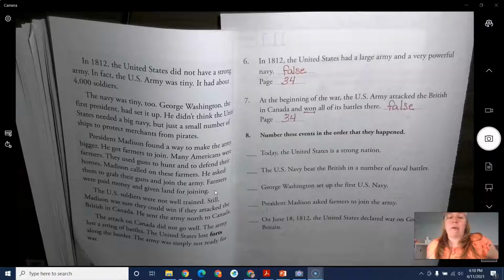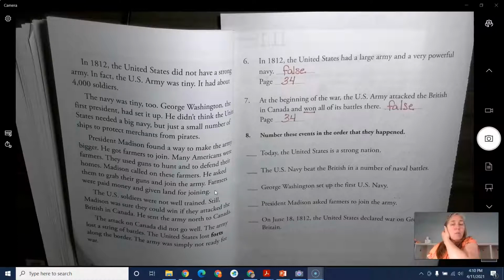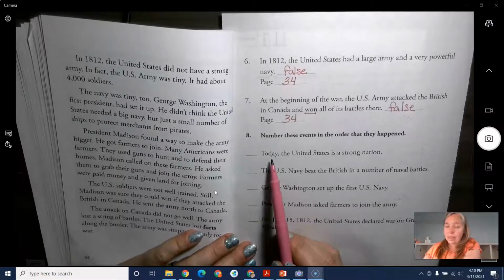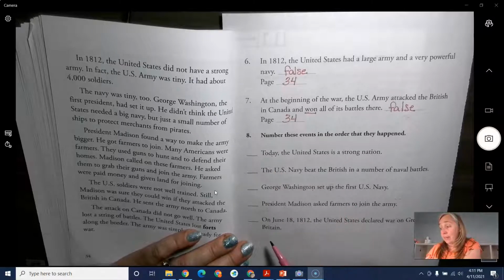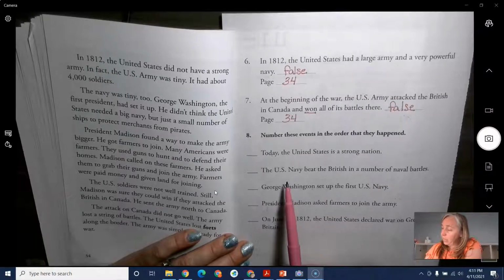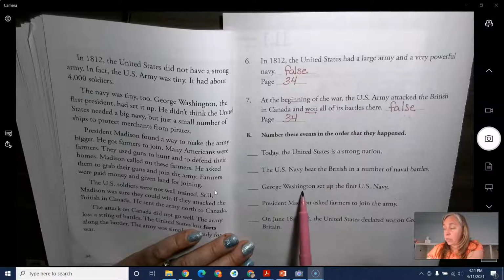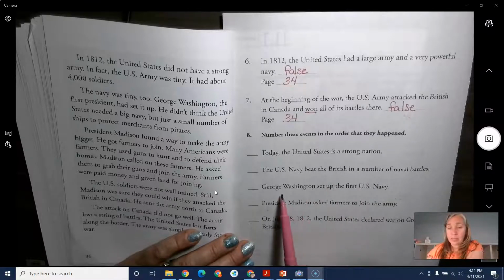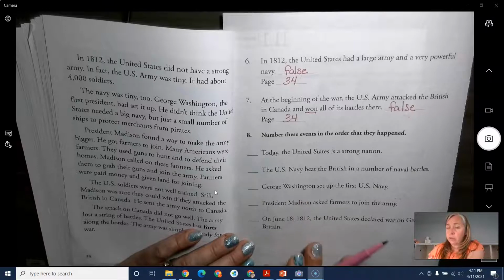All right, so I think we have to think about these based on the presidents, right? So some of these things, like this one's talking about today. So that wouldn't be the thing that happened first. It would actually be the thing that happened last, right? Today, the United States is a strong nation. So that's going to be our last one. So then let's see. This talks about the U.S. Navy beating the British. So that was happening in the War of 1812. We have George Washington set up the first U.S. Navy. Well, that was before the War of 1812. Remember, he was the first president. So that's going to be before the War of 1812.